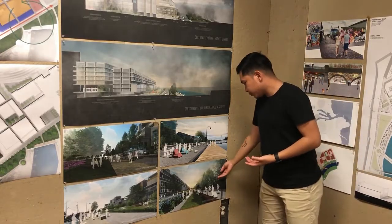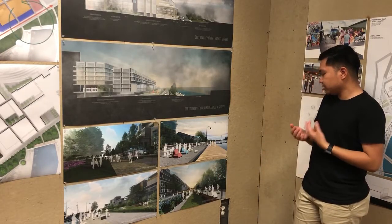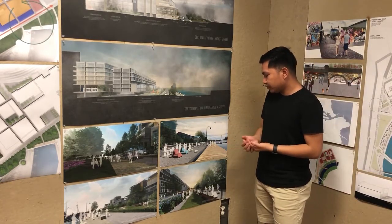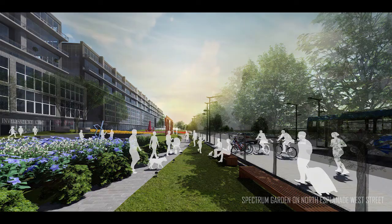And the last one is the Spectrum Garden on West Street. This I want to become the next landmark of the North Dee area, embracing the invention of the Scottish scientist by having these gardens that represent each color of the spectrum that make the color photograph happen. And this area shows the activeness, the liveliness of the visitors going through the space and seeing the interaction on both streets.